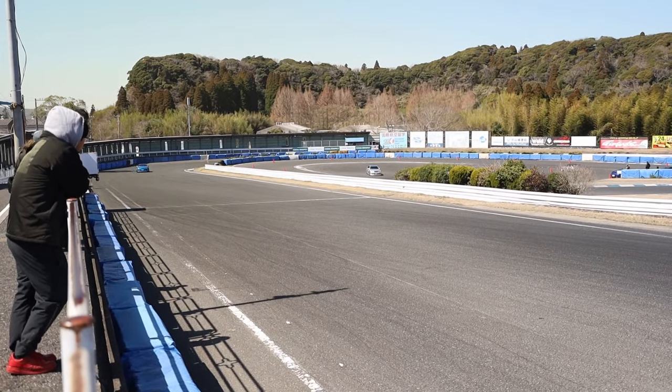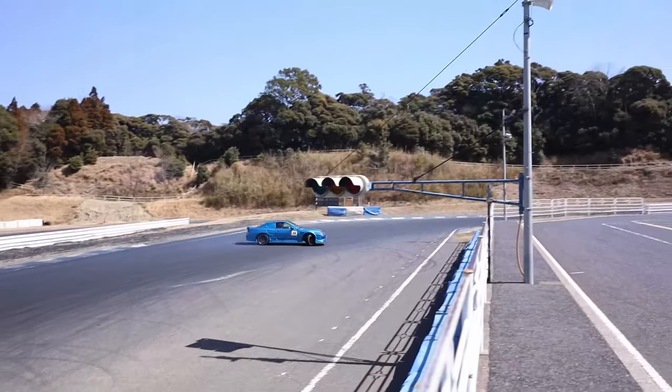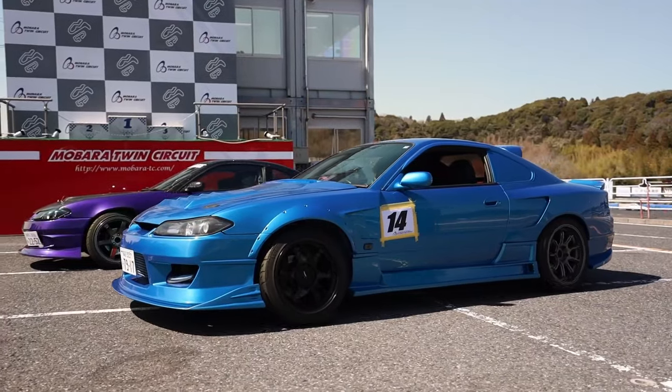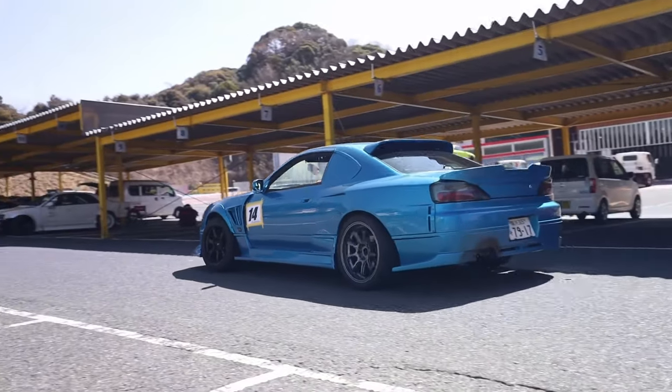Man, he sent it. I think this is a really great way to see if your car is up to par from a professional driver's perspective. That's cool to see. It looks like Taro is on his first run of the day, I think, and you guys will get a brief introduction soon, but we are in the midst of it, so it's happening quickly.